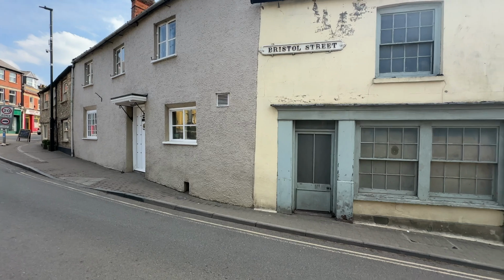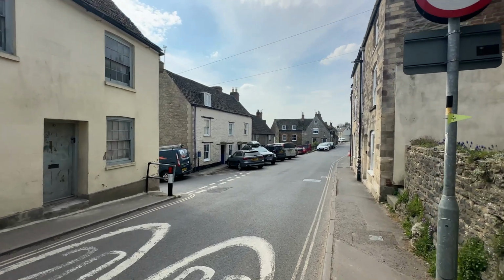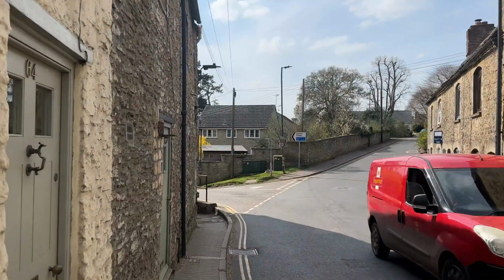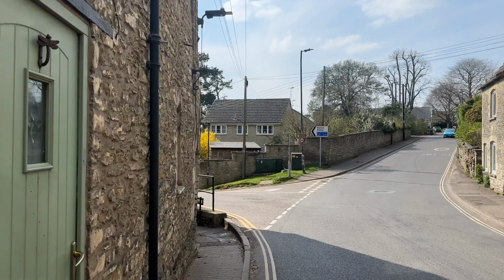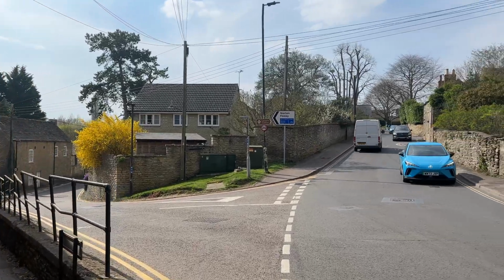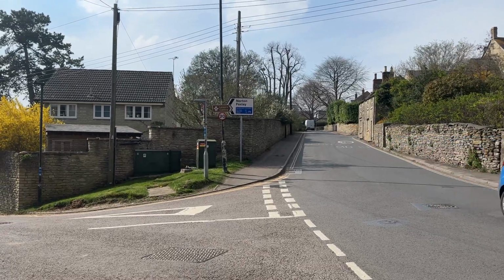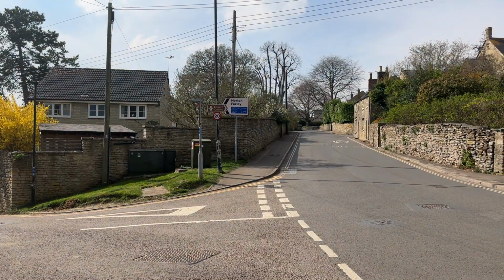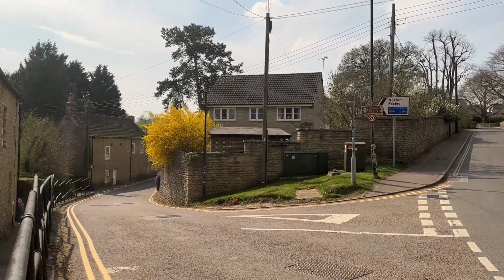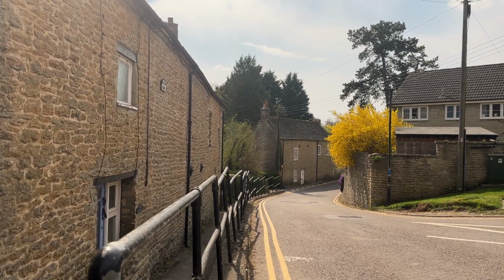So here we are on Bristol Street, leaving Malmesbury out towards the west on the North Wessex Way. At this point on Bristol Street, the road goes off to the right here, following the B4040 towards Shurston. But up until 1755, this road didn't really exist. It was part of the turnpike that was created between Acton Turville and Farringdon. So the original route out of Malmesbury went off to the left here, on the Foxley Road, out over the River Avon to the south of the town.